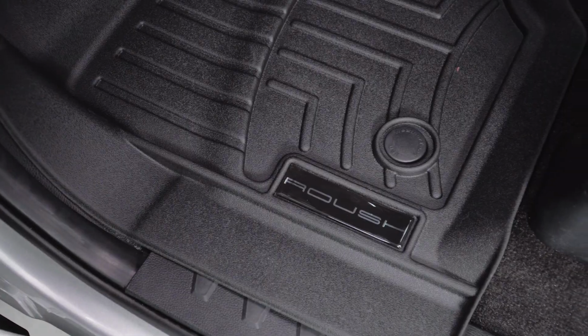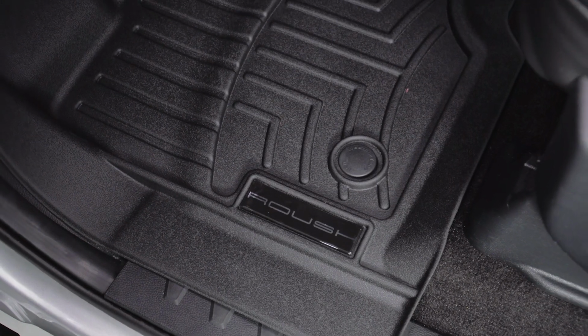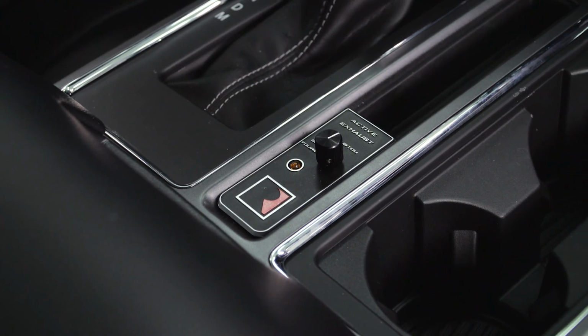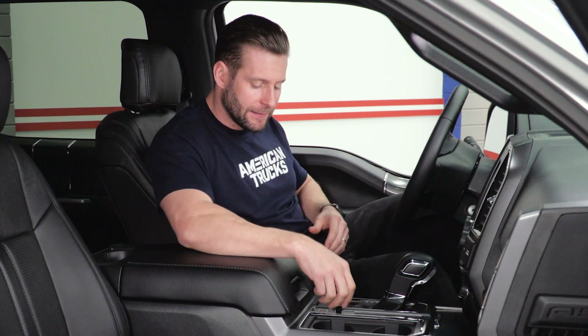with not one, not two, not three, not four, but 10 different Roush letters or badges throughout the interior, including 4 on the seats, 2 on these really nice WeatherTech all-weather mats, and a couple of R's sprinkled throughout the interior, including on your active exhaust switch right here, which is something I mentioned in the rear of the truck. And again, really nice. I dig that they do this.